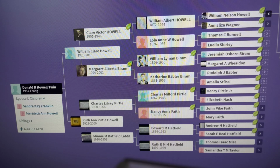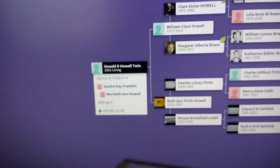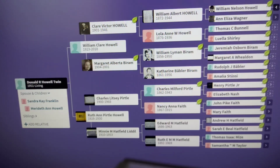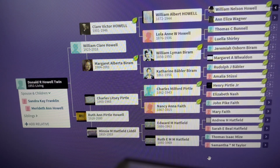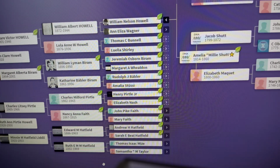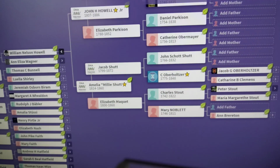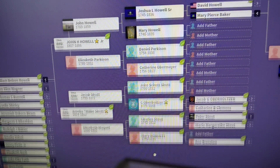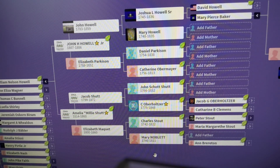Okay, I am going to do the best I can to show ancestry from Don Howell, the Howell line, which has a direct line all the way back to the 400s. So it's kind of hard to do this because there's so much information. I'm going to have to stop every now and then and let the screen capture these names.